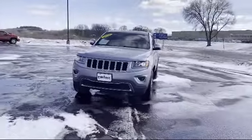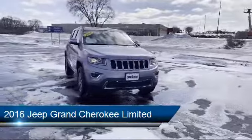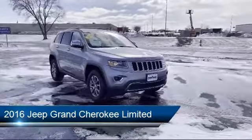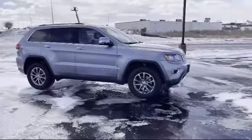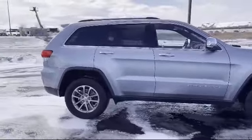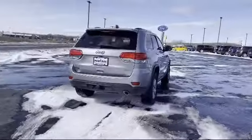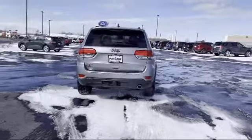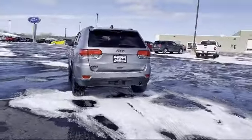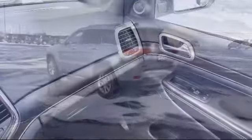And here's a look at another one of our great vehicles in inventory. It comes equipped with rear head airbags, leather wrapped steering wheel, rear collision mitigation, MP3 player, heated front seats, keyless entry, Bluetooth smartphone integration, remote start system, climate control, a 3.6 liter V6 24 valve engine, and has less than 90,000 miles on the odometer.